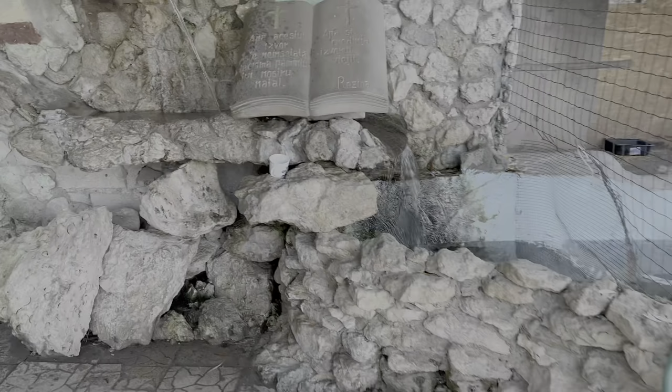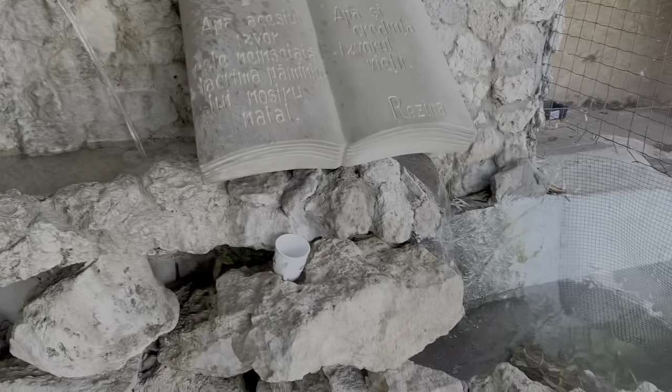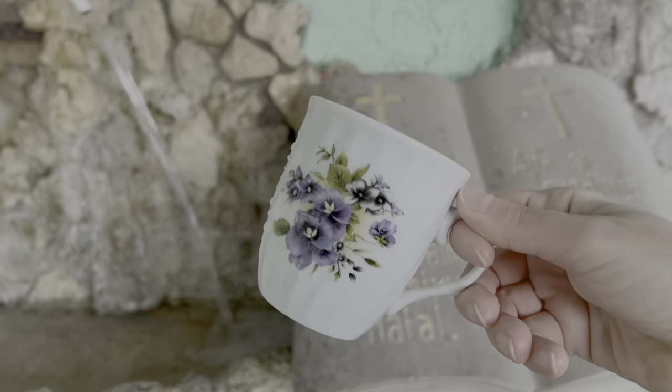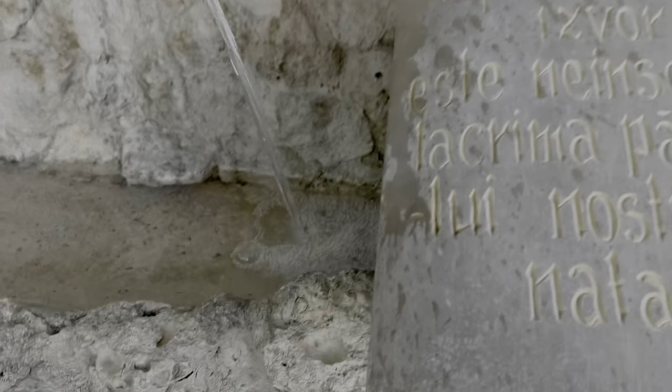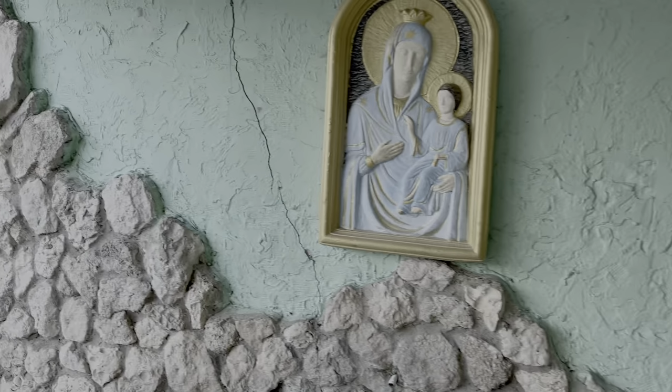On your way to the old monasteries, there is this spring with water and it's been sanctified, so it's basically like holy water. Here's a cup for drinking. I don't think I'm gonna do it. Because I'm rather finicky about this stuff.